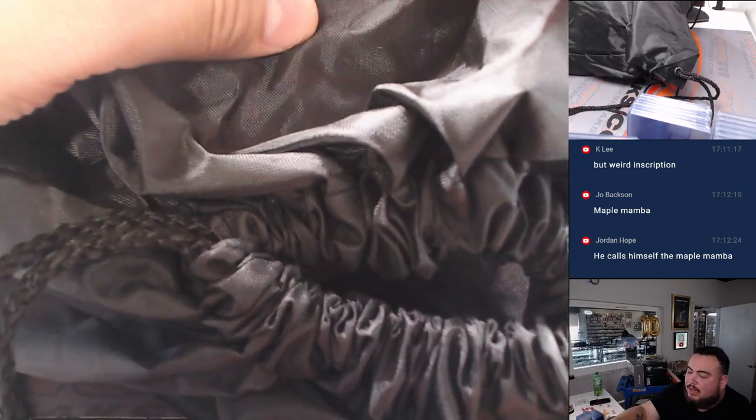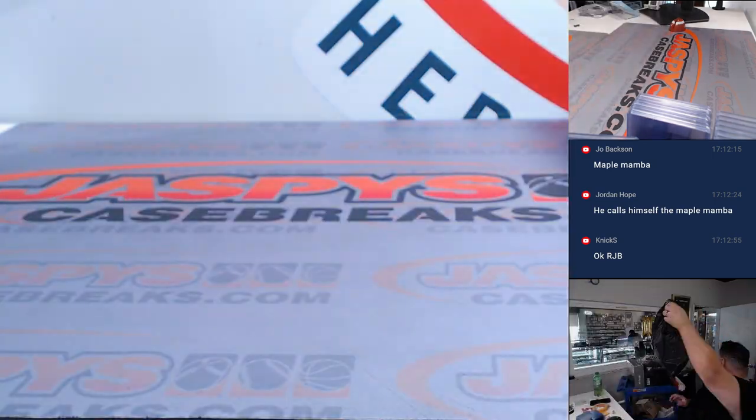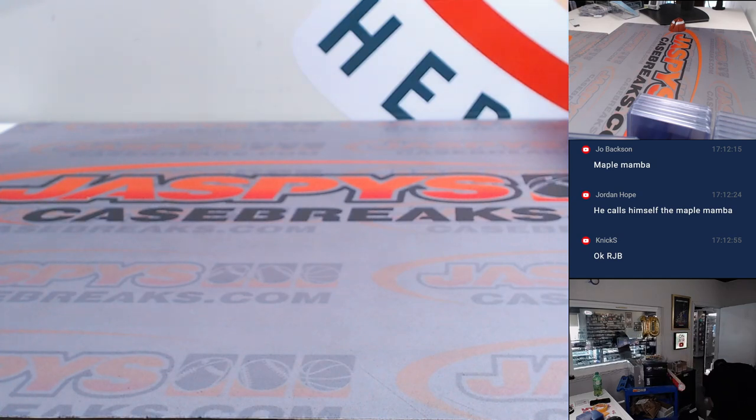Oh, is it Maple Mamba? That doesn't look like Maple, though. That makes more sense. The Maple Mamba. That's such a Canadian thing right there. All right, let's put this back in here.